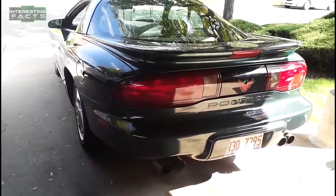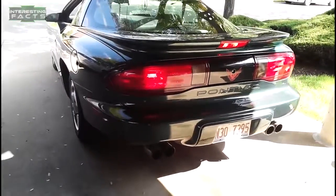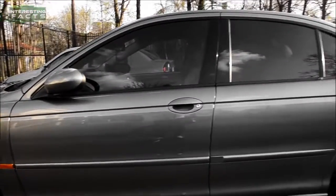It's worthwhile to mention that we also found a 1969 Pontiac Firebird for $2,000. Of course, you would have to put some money into a classic like this if you wanted it to be halfway decent. 2003 Jaguar X-Type.